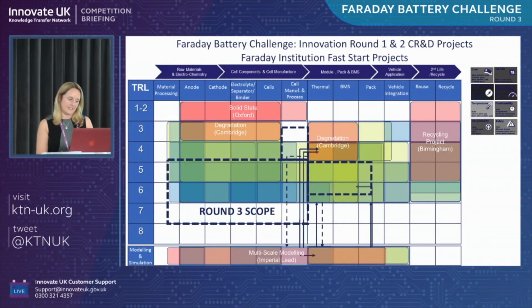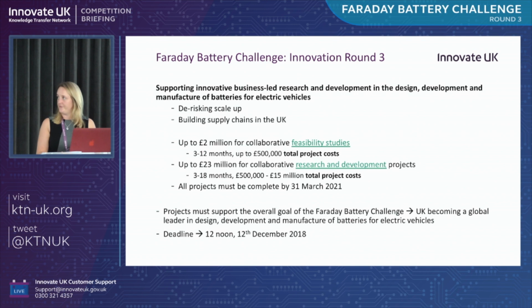So to summarize then, to reiterate the summary of the competition. We're really looking at projects working towards design, development, and manufacture of batteries for electric vehicles, de-risking scale, and building supply chains. So there are two streams: the feasibility studies to test newer ideas, again still focused on moving towards scale, but perhaps a new area for your company. And then the larger research and development projects, limited to 18 months, but there's scope to do a lot in that time frame. And again, supporting the overall goal of the Faraday Battery Challenge.